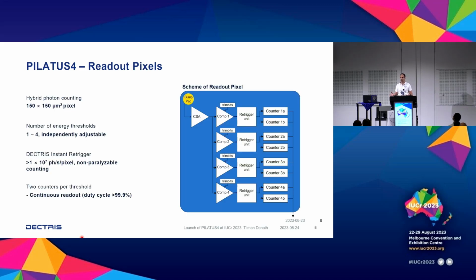So what is really the electronics in the pixels that enables this? Here is a little simplified scheme shown. What you can see is we have these 4 parallel thresholding stages, starting with these comparators, where you can set 4 independent thresholds. And then in each of them, there's the re-trigger unit, which enables non-paralyzable counting. And this allows us, with this detector, to go to above 10 million counts per second in each pixel.